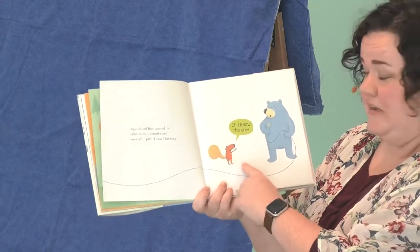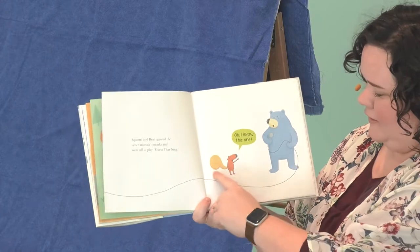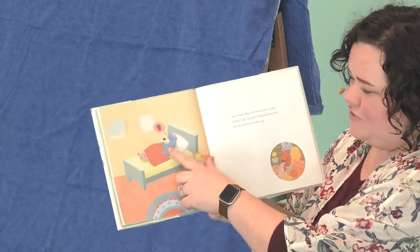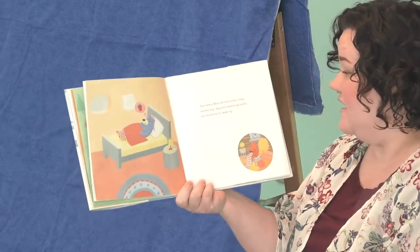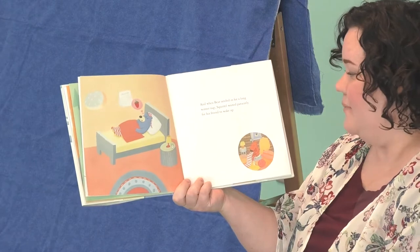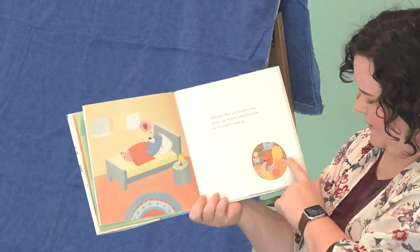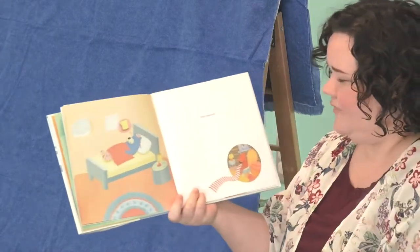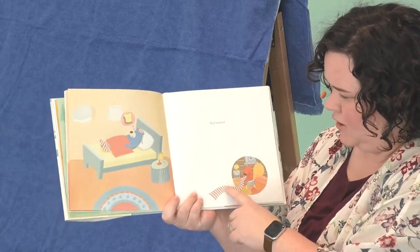"Oh, I know this one," said Squirrel. Look, Bear's singing. He's got a microphone and a really long cord. Oh, he's dreaming about strawberries. And when Bear settled in for a long winter nap, Squirrel waited patiently for his friend to wake up. Look, Squirrel's knitting while he waits, while she waits. And waited. Look, the scarf's getting longer.